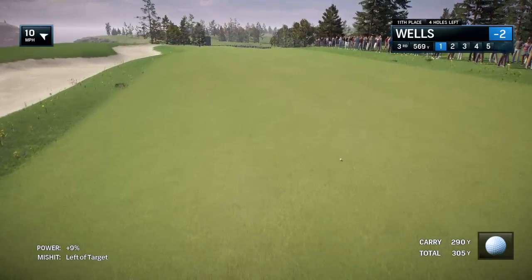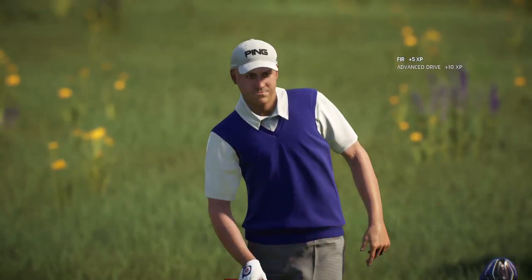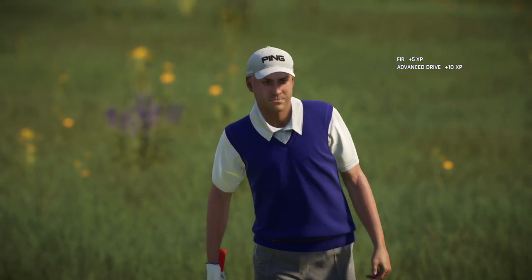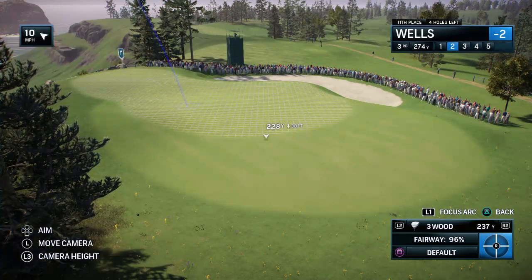Long and straight. That's how you do it. He has given this one the full treatment. Perfect release through the ball. And this shot is on the fairway, over 300 yards. Second shot.